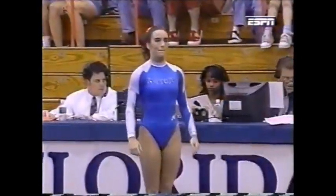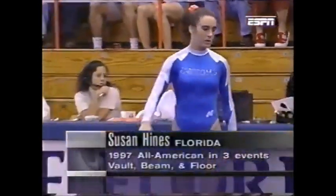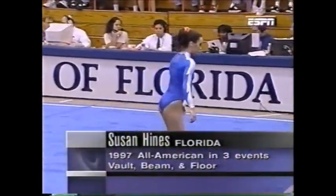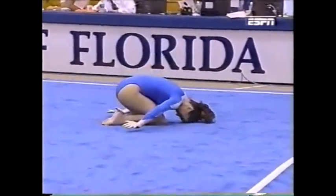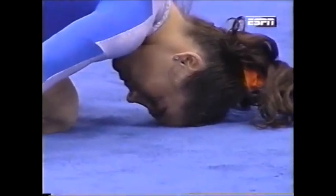Our last competitor in this meet, Susan Hines on floor. Boy, Florida is just piling up the points on floor. They're headed for a 196. Now Susan is ranked 8th in the nation on this event, and she has a career high of 9.95. If she gets a 9.6, Florida has scored 49 on each of the 4 disciplines. And in order to do that, probably all she needs to do is to stay on that floor. Don't fall down.